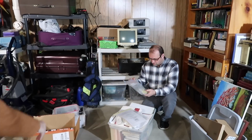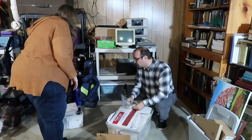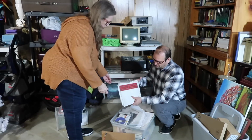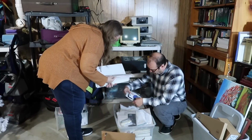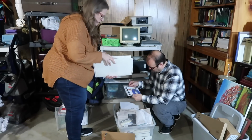Here is a real life moment. We ended up discovering that there were important papers on the top of this box, and so there were decisions to be made. Yeah, that's manual. This is our original mortgage stuff. Yeah. Because it's our, like... Well, actually... Yeah, some of this we can't get rid of.